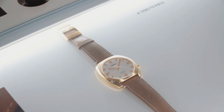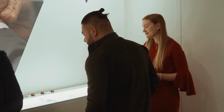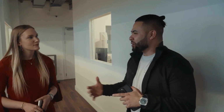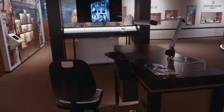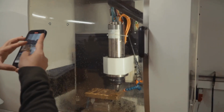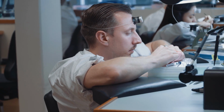I didn't come in with any assumptions. I think in many ways it looked a lot like what I thought we might see in terms of the laboratory setup and the white coats and the watchmakers. But to be able to get both the museum tour combined with this behind the scenes look at how the watches get made, and being able to see the process come to life helps to provide a very full picture.